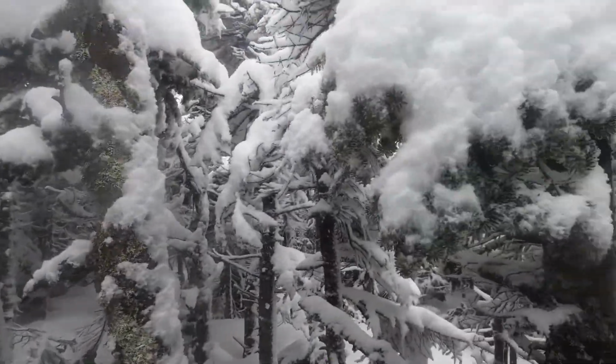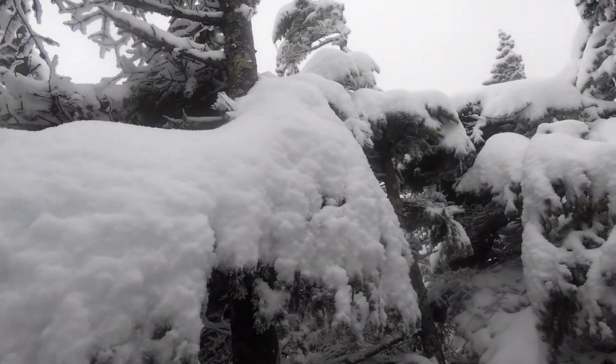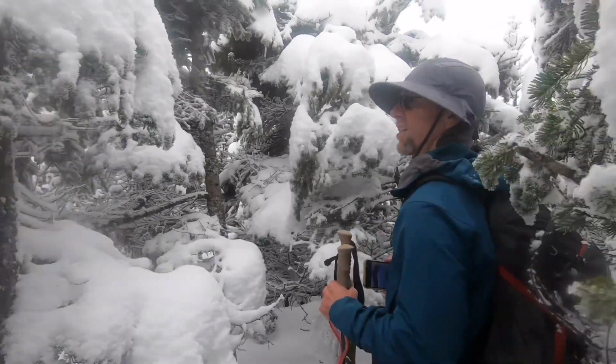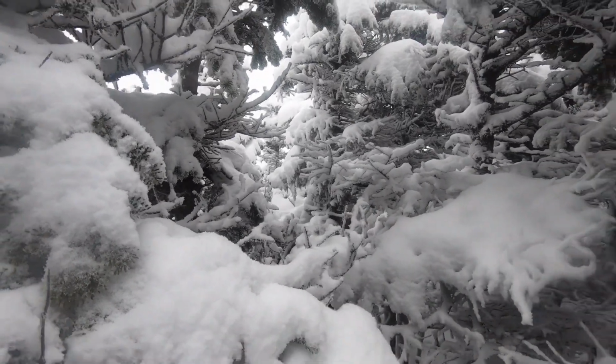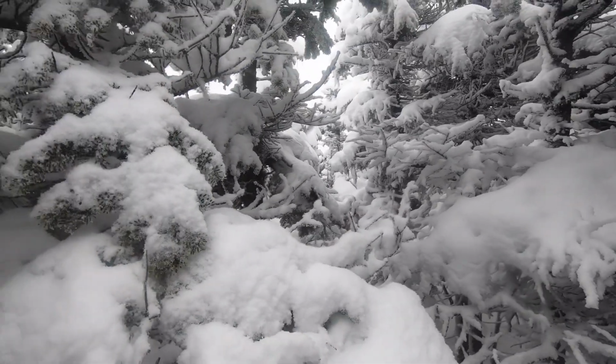Anyway, Willey, there's a nice outlook if you continue on the trail a little bit, but there's no view today. It's actually snowing on us right now. So we're gonna turn around and head back. The snowshoer that was out here continued on, so I'm not sure if they're at the outlook or if they continued down the ladders. I don't know.